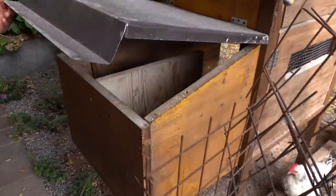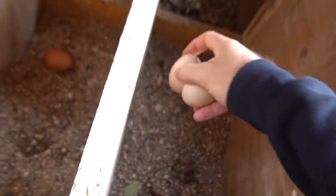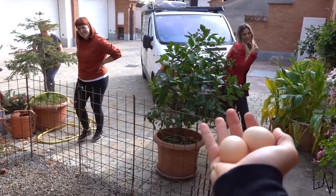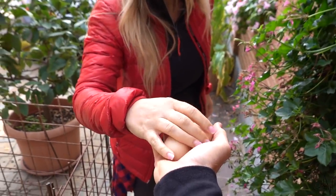Fresh eggs. They are still warm. Sono ancora belle calde, Sara. Sì. Tocca. Già.